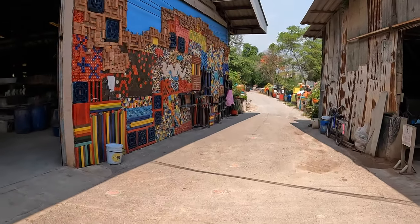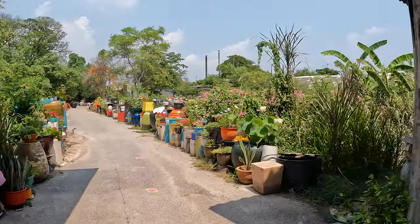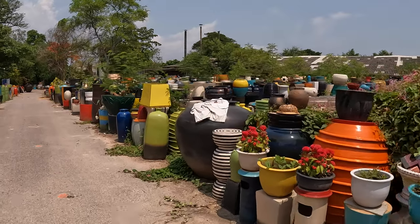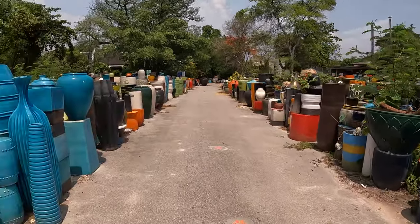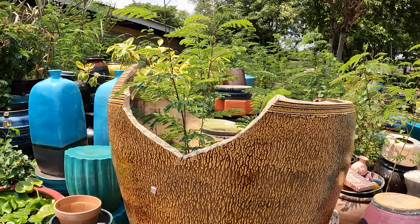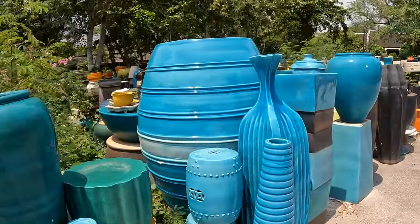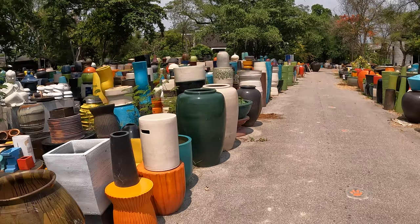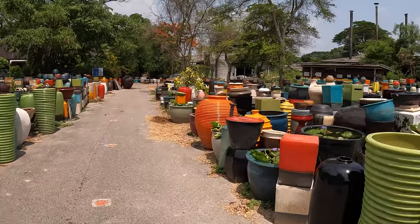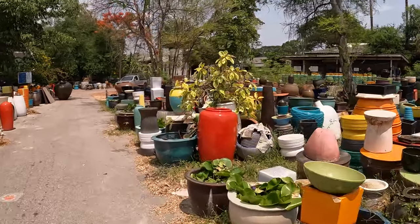Another area of workshop where they produce smaller items, and just looking around there, they look as though they have some small kilns also in this area. I'm told that most of the clay that they use at this ceramics factory is the reddy brown type of clay, and when they want to produce lighter coloured ceramics, they bring the clay in either from Lampang or Chiang Mai.